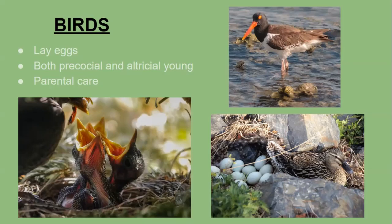So like we said, precocial is more developed. They can fend for themselves a bit more, whereas altricial, they require a lot of parental care and they're less developed. So here on the bottom left, we have a parent feeding what are altricial young. They were born without feathers, but now they're starting to sprout those feathers. Down below, we have a mallard mother duck incubating and guarding her eggs. And then up top, we have the American oyster catcher, which is one of our summer migrants, our shorebirds out here, and they will give birth to precocial young.